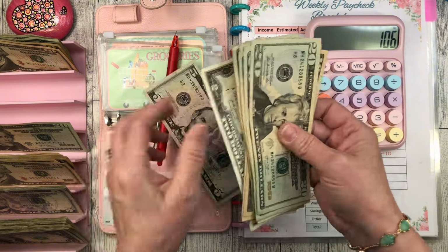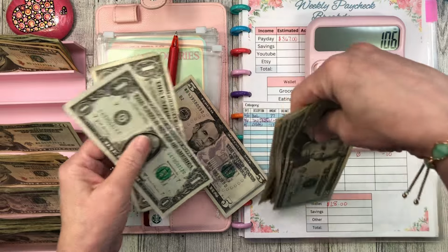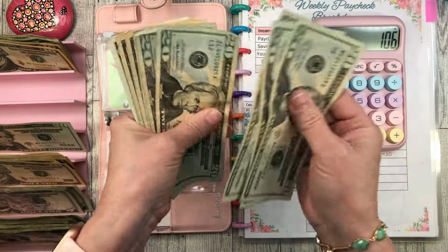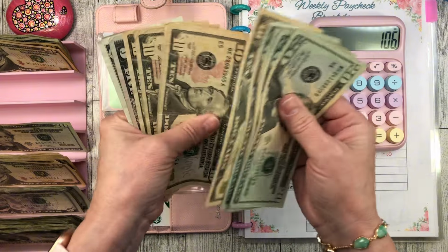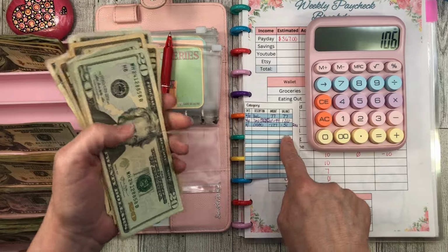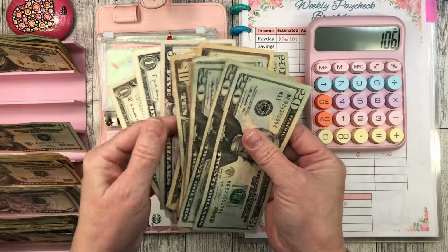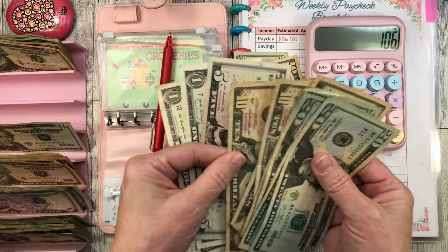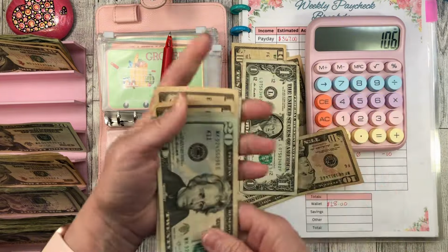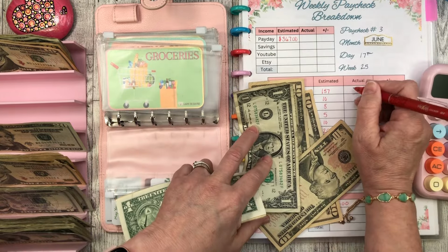Oh, I need this to be a 2 ones. I do know what I'm doing, I think. I think I know what I'm doing. All right, so this should be 157. 20, 40, 60, 80, 100, 10, 20, 30, 40, 50, 5, 56, 57. And I owe Farm Boy 51. So we got 20, 30, 40, 51. So that would leave me with 106.